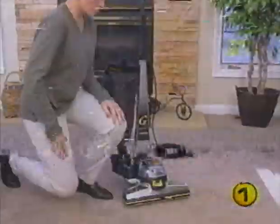Make sure the G6 is unplugged. Raise the headlight hood. Flip out the L-shaped handle on the belt lifter. Use it to turn the belt lifter to the left or counterclockwise until it stops and the red arrows line up. Return the L-shaped handle to its closed position. Lower the headlight hood and your Kirby is ready for use as a straight suction cleaner.